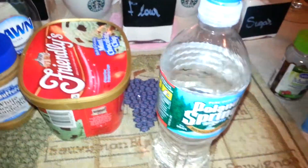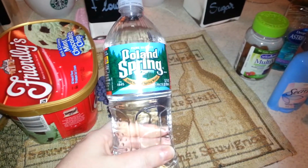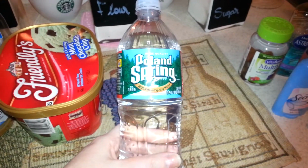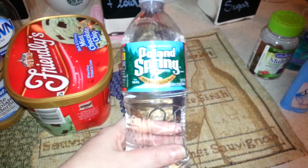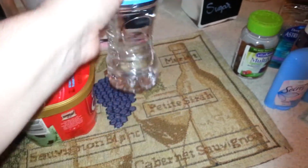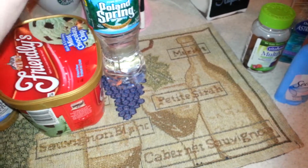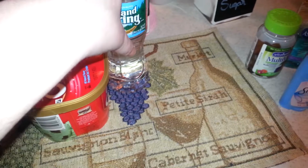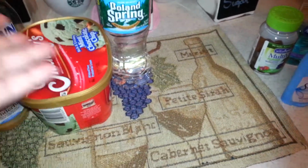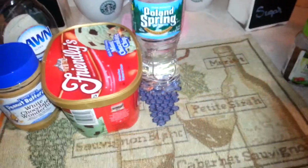I've been still not drinking soda, so I've been drinking the Poland Spring water. Been going through like two or three of these a day, and I just like it. It's just water. Sometimes I buy it from Dollar Tree. I don't usually buy Poland Spring, but this is one I've been drinking. This and the Smart Water. It was on sale somewhere, so that's why I bought that.